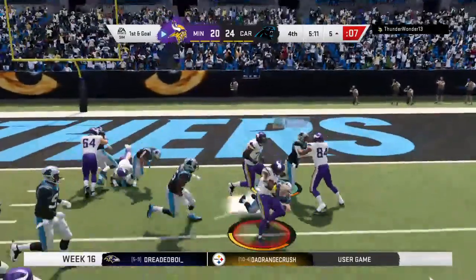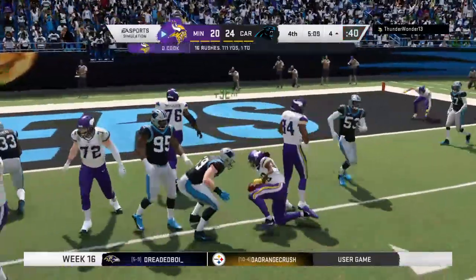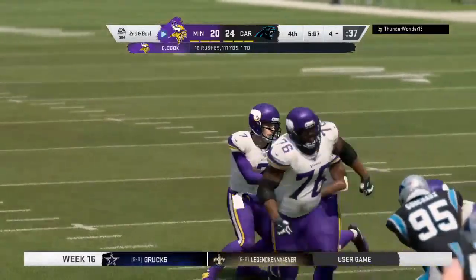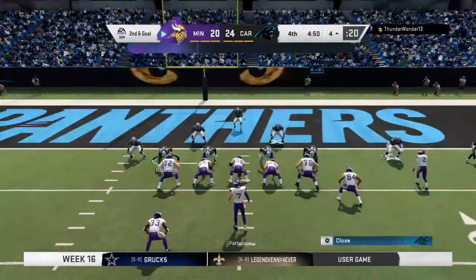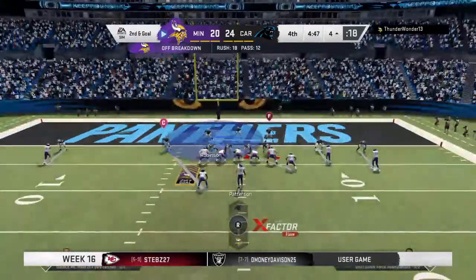They'll run with Cook. And the hole closes quickly here. He can fight only to about the 4. Only a yard on the pickup there. 2nd and goal from inside the 5.